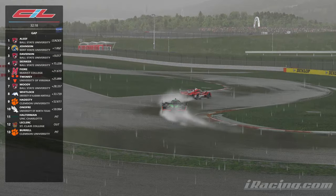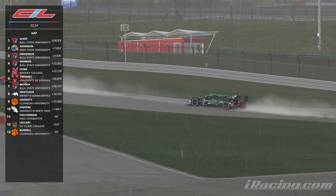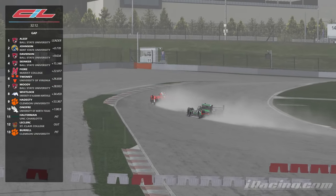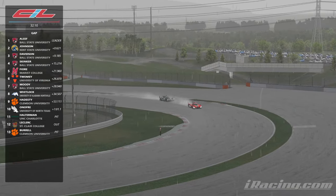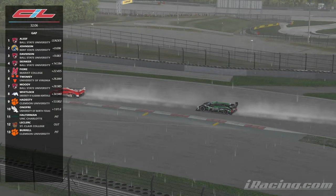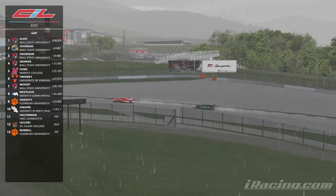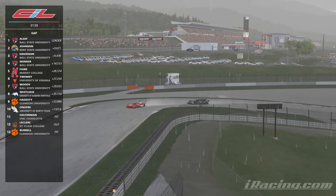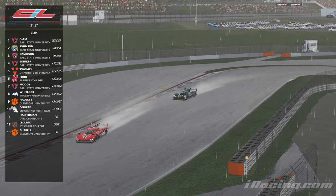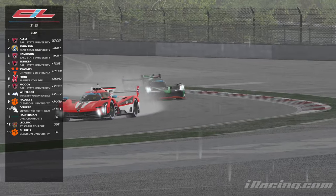So we'll come down through here into turns 10, 11, and 12, the really quick right-left-right, very technical section. It's where we've seen by far the most accidents happen, from cars just locking it up into 10 and going way wide. And as I say that, Bradley Skinker has locked it up into 10 and gone way wide, and Ben Fiore has had some type of accident behind him because it's allowed Thomas Toomey through for fifth.